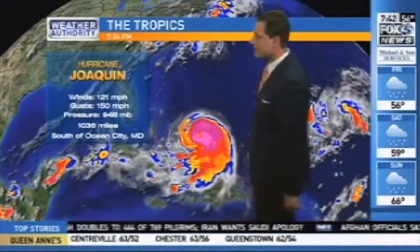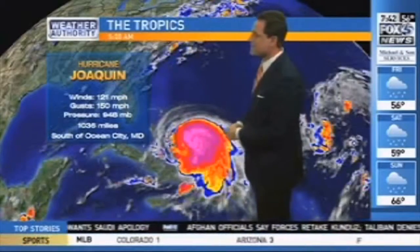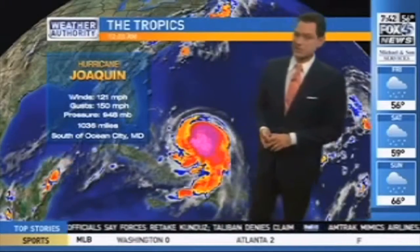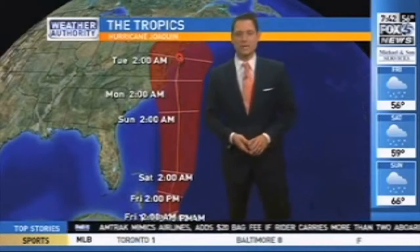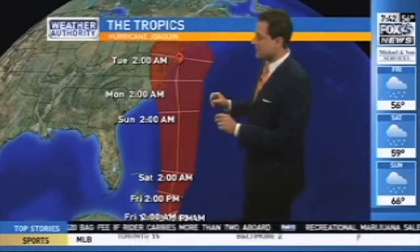So Hurricane Joaquin, winds at 120 miles an hour, gusts to about 150. This is right near the Bahama Islands, and this is not looking good for them at all. Going to be some strong surges, some very heavy rain, gusty, damaging winds. Thankfully, that does not, at least at this point, look like the case for us.